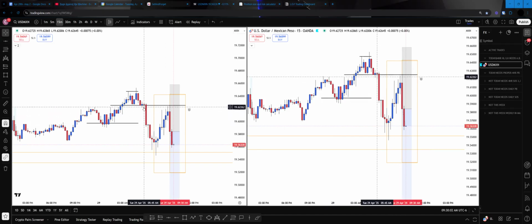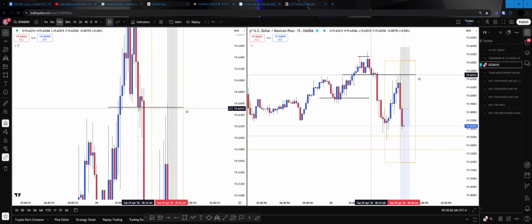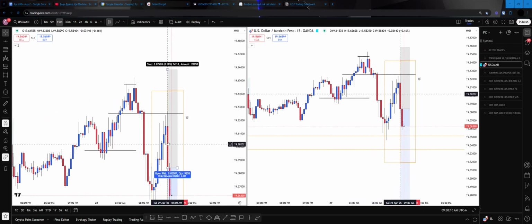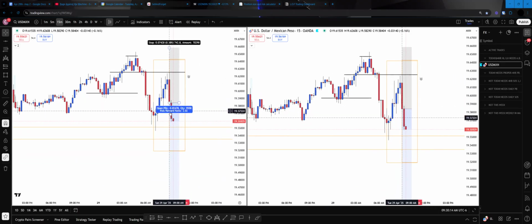So it pulled all the way back up here, and we made sure that we had all the wicks. So you can see 1 wick, 2 wick, 3 wick, 4 wick, and we got a nice type 1 rejection off of this. So this means it broke the high and broke the low. So there's a lot of volume. And it happened in the first period.